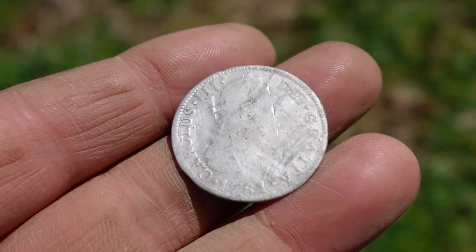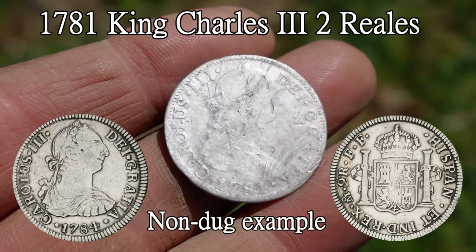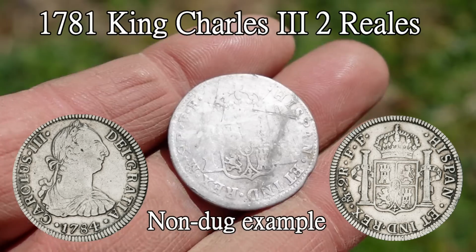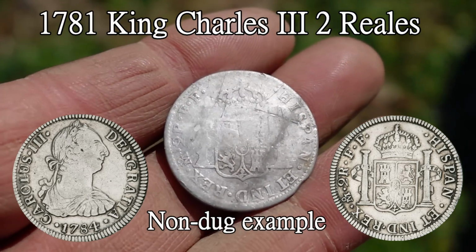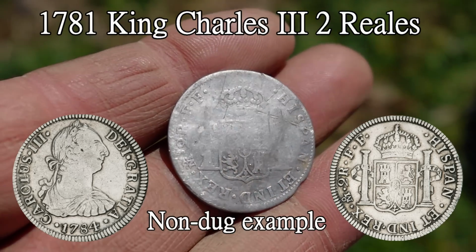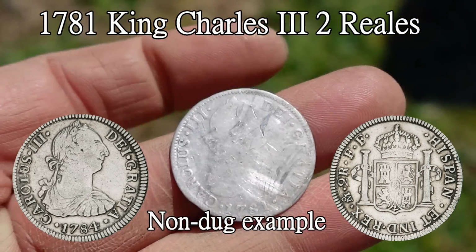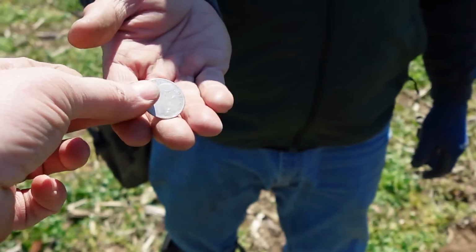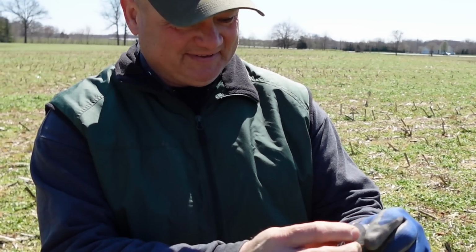It's definitely been some time since we've seen a 2 reals come out of the ground. It is Carlos the 3rd. It is a 1781. It has some scratches on it, but it's not from Gary. It's from the farming equipment over the years. We saw it come out of the clod. We were gentle with it. Mexico City Mint, big old Colonial silver coin. And Gary's first 2 reals, he's found halves and ones and all the other ones. That's awesome. They're exciting, and I'm excited for you, bro. Thanks. Congratulations. Yeah, man.